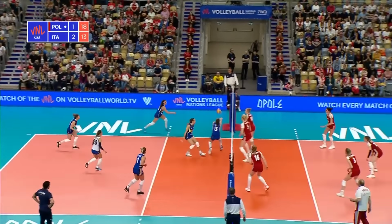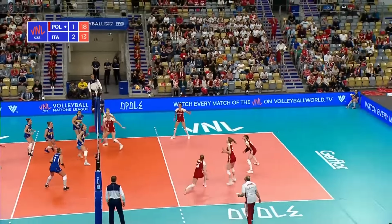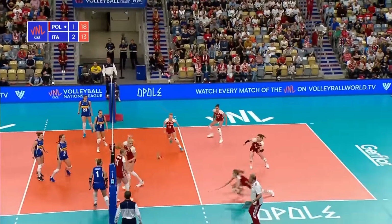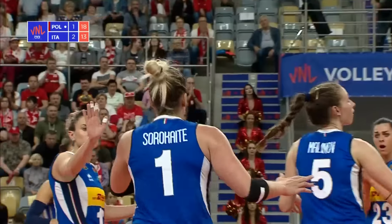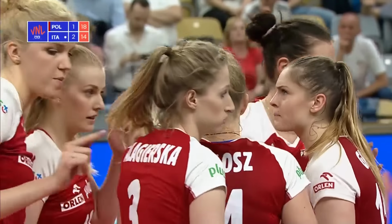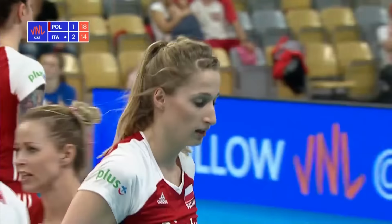Alagierska's serve. Malinov lifts it up. It's come back to Italy. They will have to try again. Over the top and away for a winner this time. Sorakaiti up to 18 points.